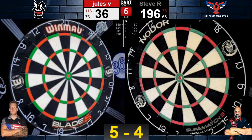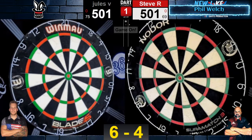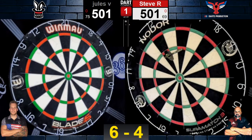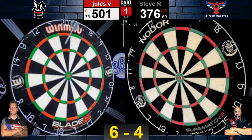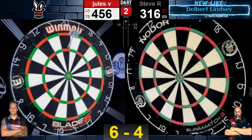Third dart. Come on, Jules. There it is, third dart. You can hear him screaming to himself, come on, Jules. These guys are both very passionate about the game. Steve is, you can hear him grunt. 125. Get things started here with the big 125. This is the first time anybody's been up by more than a leg, and it's Jules to do so, up 6-4.